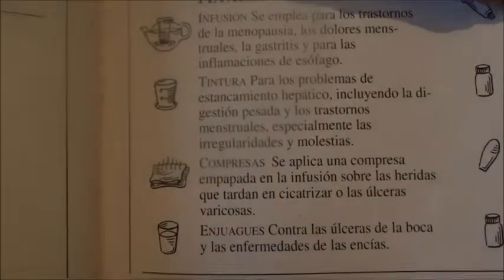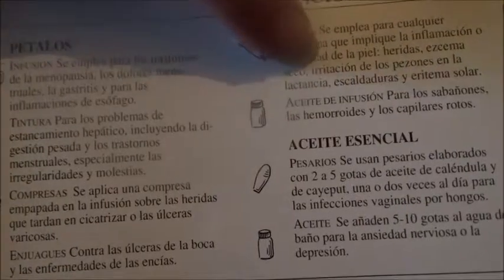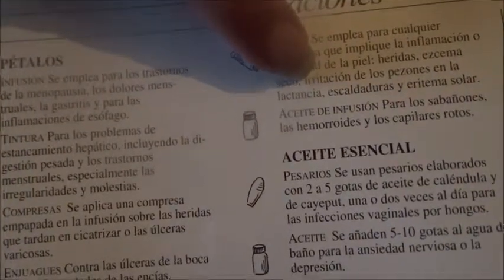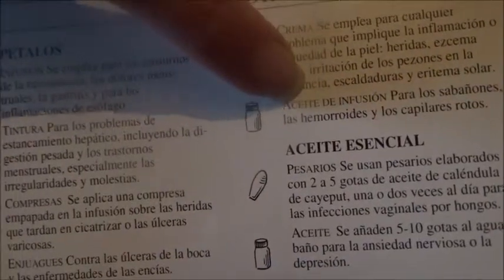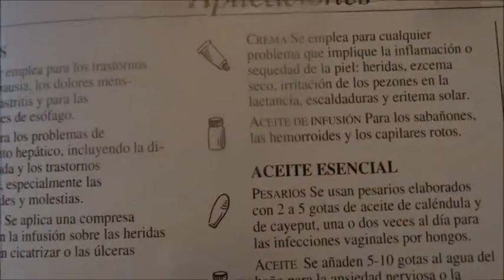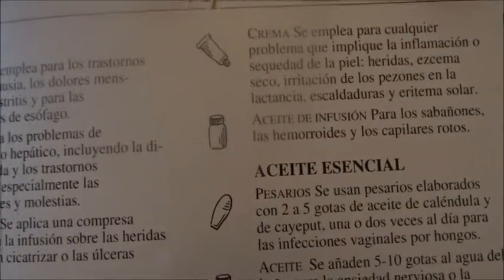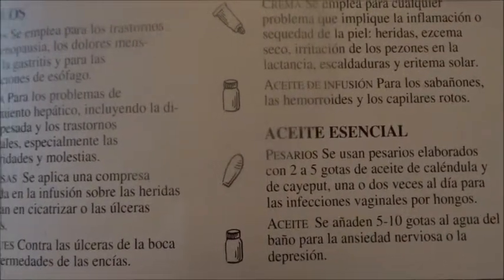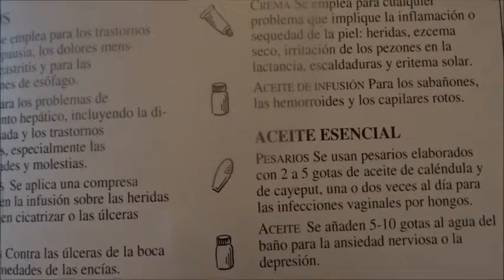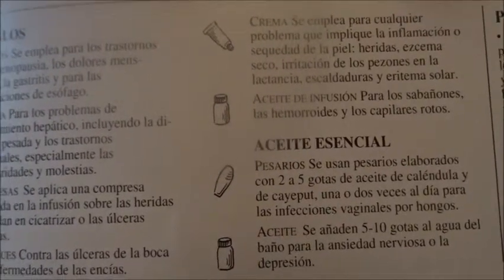So infusions. Cream. For inflammation, dry skin, eczema, wounds. And wounds, for this part, how do you call it? The nipple. For the nipples, in lactation. To make lactose for the nipples, or what? No, for the wounds that the baby creates. When the baby sucks, it creates a lot of pain and wounds. So it's for when it's irritated, you put that on your nipples. So rashes and stuff like that.